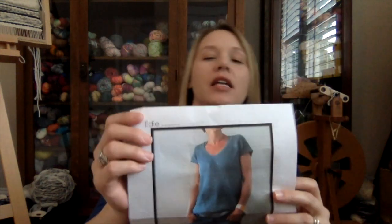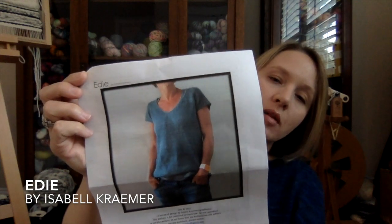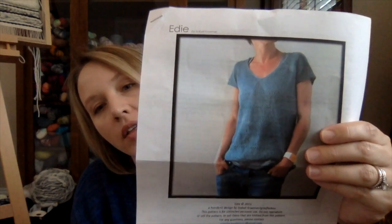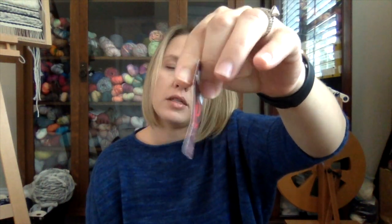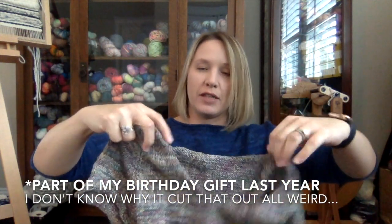I pulled that out, and now I am knitting EDIE by Isabelle KRAEMER. And I'm knitting this sweater, but I'm not doing the textured stripes in here. It's kind of hard to see, but there are some textured stripes in the sweater that I'm not gonna make in mine. So I am still using the LLAMACORN Rustic Silk, pure printed silk. This is the tag for the yarn. And color is number 15. And this is some yarn that my mom gave me as a part of my birthday. I have separated the sleeves off.